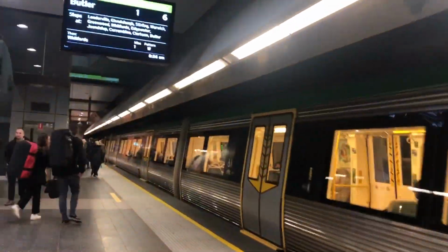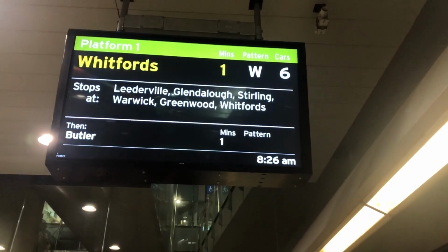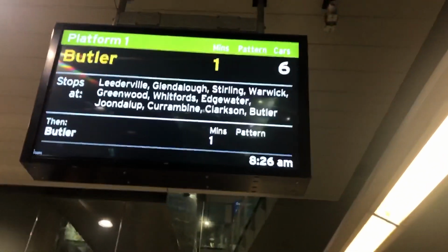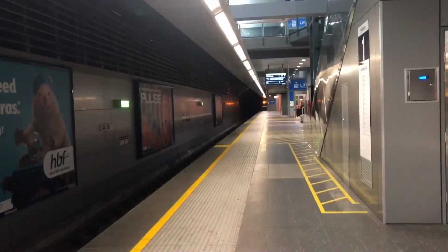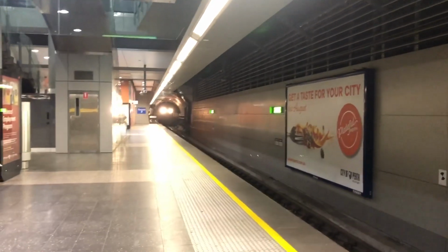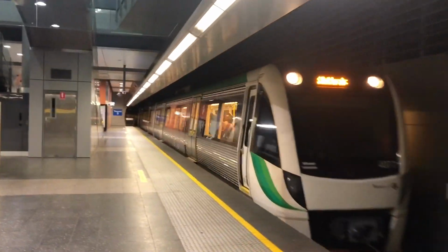Okay, there goes the Butler train now, finally. It says 64 and 89. And then we have the Whitfords train right behind. We'll be arriving in 1 minute. Departs in 1 minute. Because that last Butler train just departed, the whole platform is empty when this Whitfords train is coming in. So there's one more Whitfords train after the Butler train coming up, and then the following ones that do not go to Butler will go to Clarkson to go back to the depot.